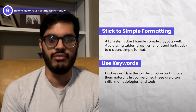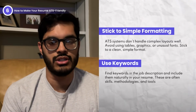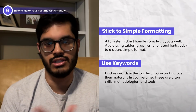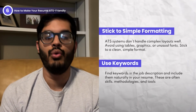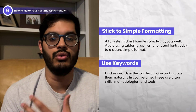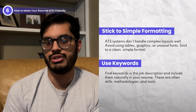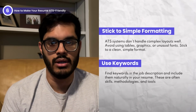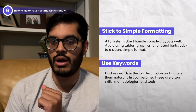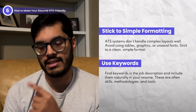For example, if the job is for a product manager and it talks a lot about using APIs or it talks about doing data analysis to understand customer trends, you'll want to make sure you include those terms wherever you can in your resume. Obviously, don't just blatantly lie about things you haven't done, but if you can frame your experiences through the lens of those requirements, you have a much better shot at landing that next interview.